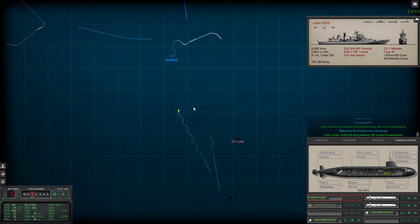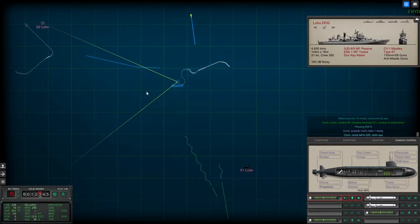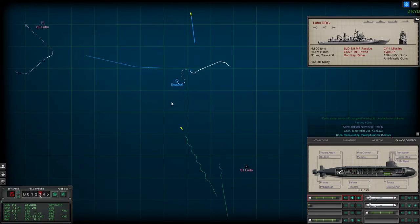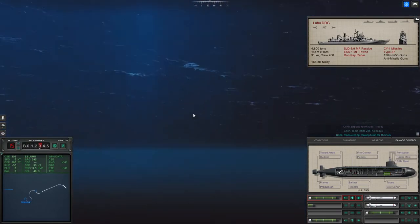Maneuvering aye. Con, sonar, regained contact on Sierra 4, bearing 156. All right, let's get out of here. Make turns for 15 knots. Level out. Head in this direction, 285. Helm aye. All right, so we got the Luda, the Song. 15 knots. Kind of wondering where our other torpedoes disappeared to.